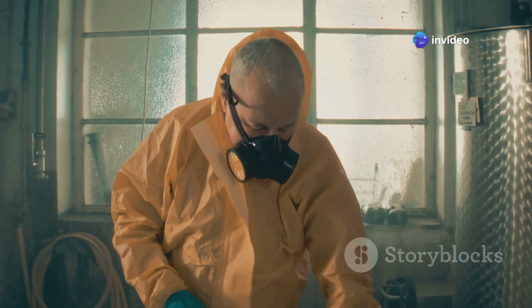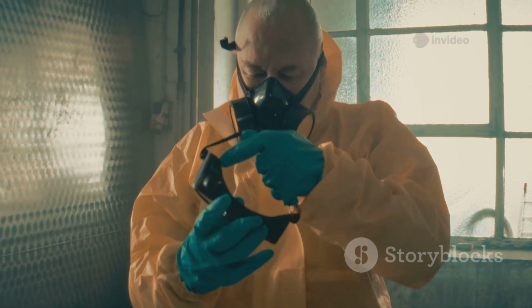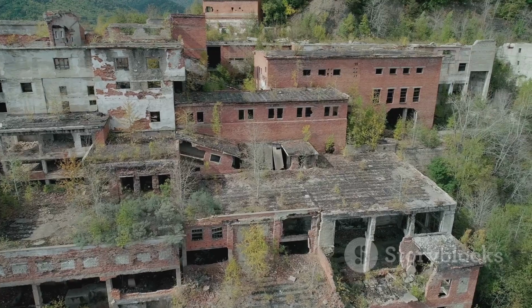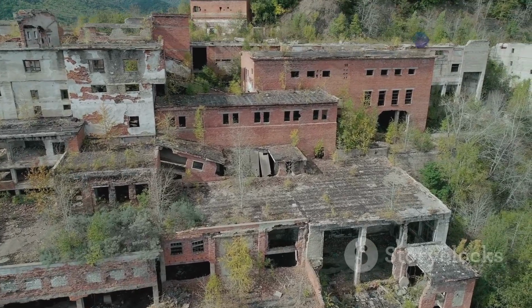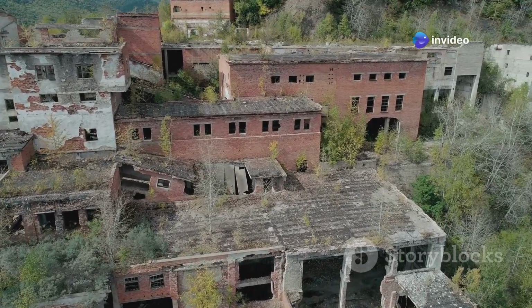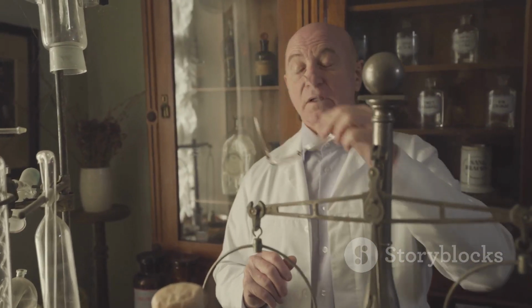Handling nitroglycerin still requires extreme caution. Workers wear protective gear, follow strict protocols, and use specialized equipment to minimize risk. The history books are filled with stories of accidents and disasters, but also of innovation and resilience. Each setback led to new safety measures and better technology. Alfred Nobel himself invented safer production methods and the detonator, making it possible to control explosions with precision. His inventions saved countless lives and paved the way for modern engineering.